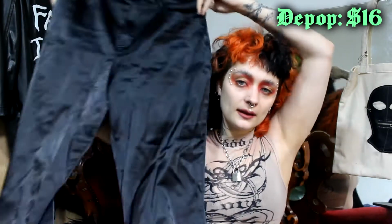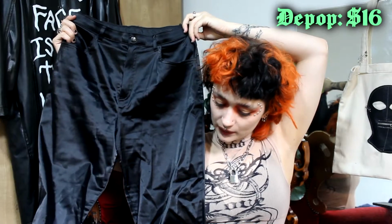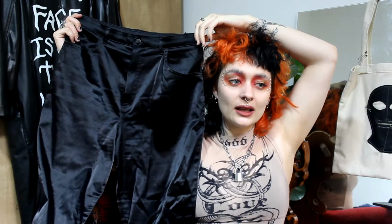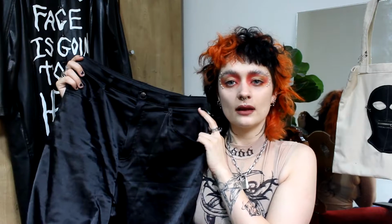Okay, so moving on to the last clothing item are these pants off Depop. They are the silky straight leg fit pants. They fit me so well and I was so close. I bought them because they were really inexpensive, but I was really concerned they weren't gonna fit me because they're a 28-inch waist and I'm usually a 30-inch waist. But thank God, I think the measurements might have been a little bit off from the seller because they do fit me well and very comfortably around the waist.